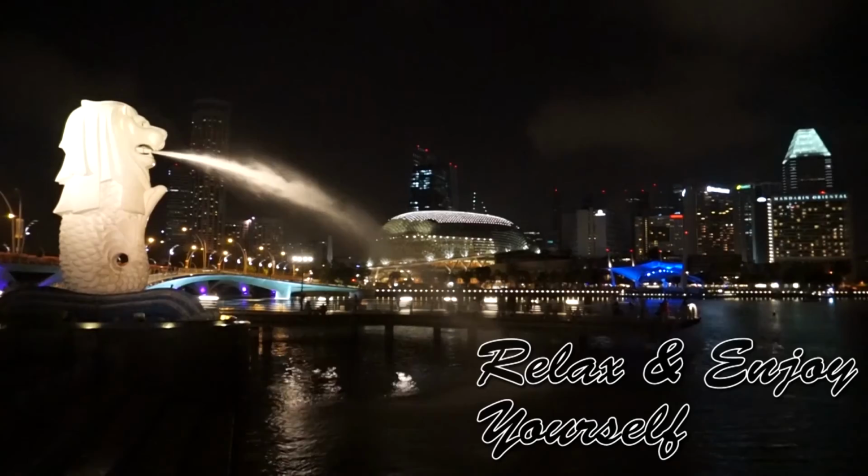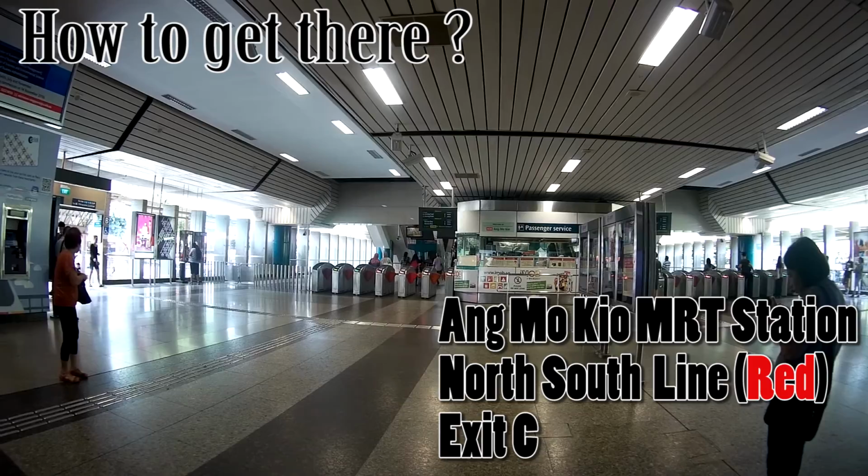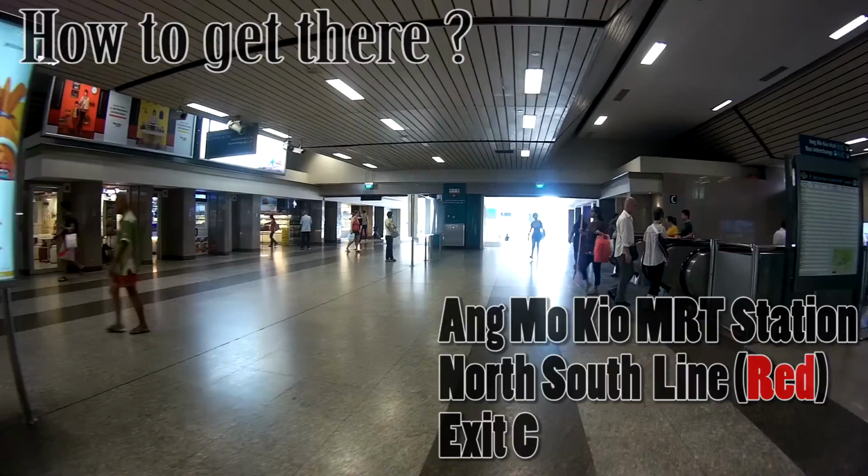As with all beginnings, we will start with how to get there. First of all, from the Ang Mo Kio MRT station, which is on the North-South Line, you get out of the gantry and you head straight. After you pass the ticketing counter, you will see an escalator going down on your right. Take the escalator to go down.